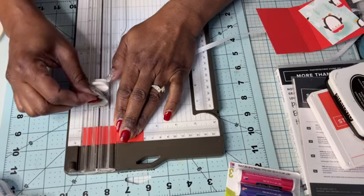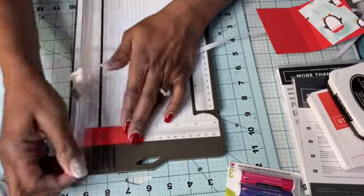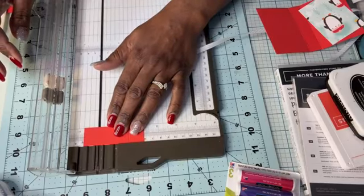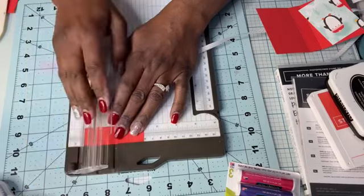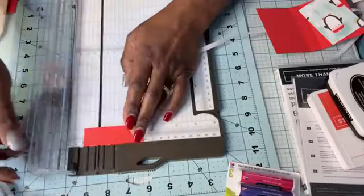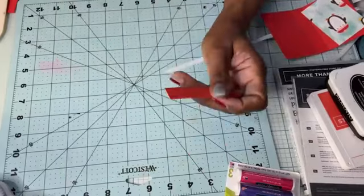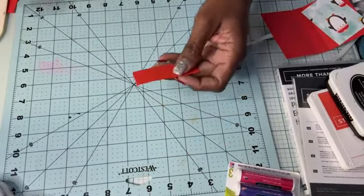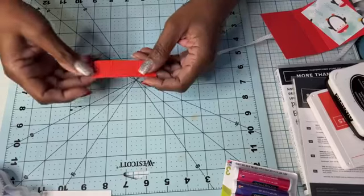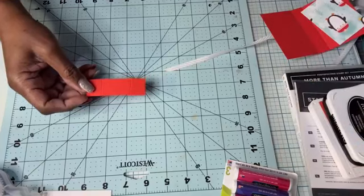Let's make sure that's right. And then we're going to flip it around and score it again at 3/4 of an inch on the other side. I hope I did that right. Are you guys keeping track of all of the measurements? They're quite a bit. The good news is that the video will remain on Facebook and it will be on YouTube. So if you need to go back and catch the directions again, we can do that.